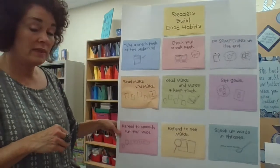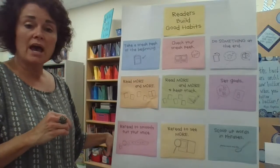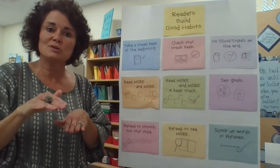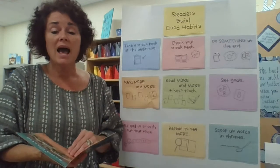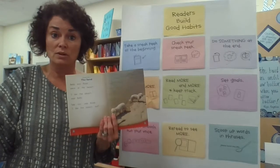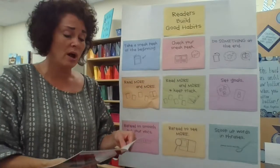Now, another one that we have is reread to smooth out your voice. Like when I was talking earlier and I just couldn't get my words smooth, that's what we want our kids to do when they're reading. So if I'm reading a book that's a little bit harder for me, I'm going to reread it several times till it becomes smooth and my voice is smooth. I don't want to read like a robot.